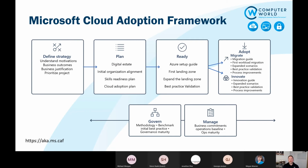And Microsoft have put together the Cloud Adoption Framework. So what is this? This is a collection of best practices and guidance that Microsoft have gathered through real world deployments over many years, over many customers and engineers. It was created to give this framework for your journey.